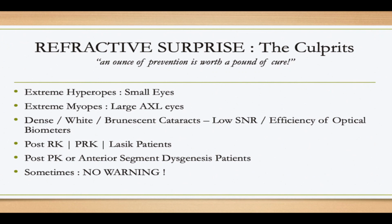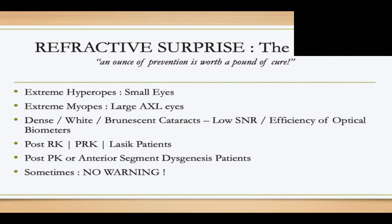Okay. So we have to just go back and see what was the problem. Why did we have this refractive surprise? Was it a small eye? Was it because it was a myopic large eye? Was it because it was a failure of your biometry? Because it was a dense white brunescent cataract and there was a low SNR.